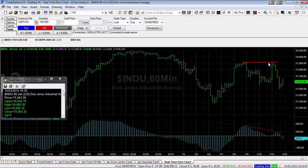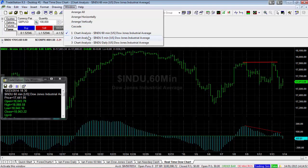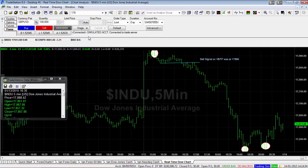The market came up, made a double top, and then on your 5-minute chart, you flicked over and you got your vertical bar trading pattern sell signal. This is all the power of price action. I cannot stress it enough.